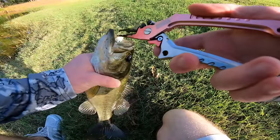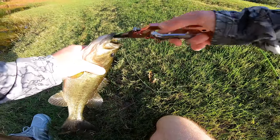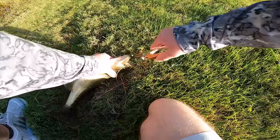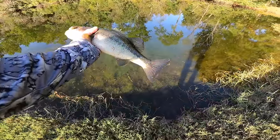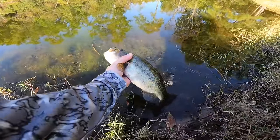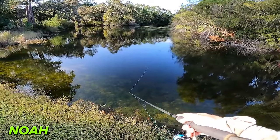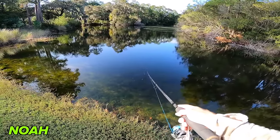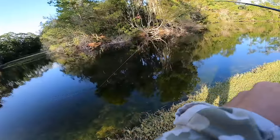So Noah was talking about earlier, the little tiny hooks on these things. You gotta be super careful with them because if you try to grab it with your hands, they're so tiny that thing's gonna end up right in your finger. That is our first fish with the micro baits. Thank you, buddy. Look at that right there, man.